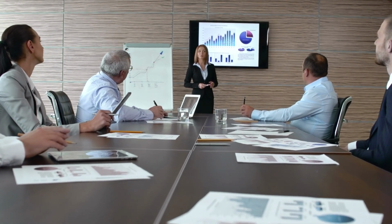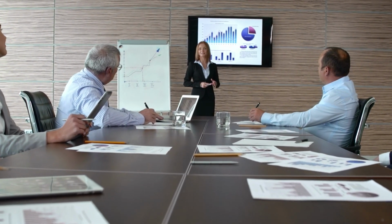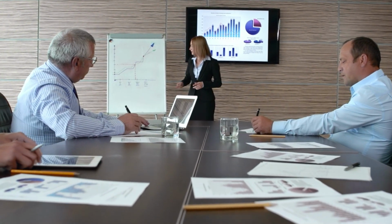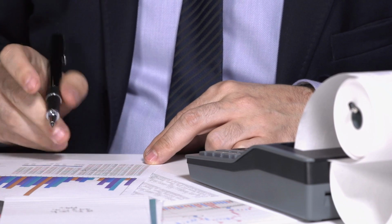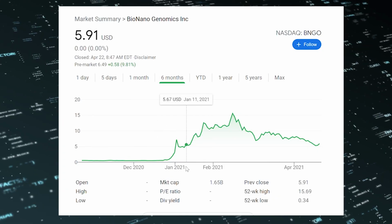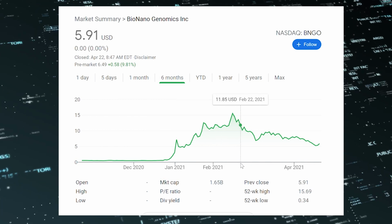Investors had high hopes for BNGO in the first few weeks of the year. The company highlighted the progress and strengths of its optical genome mapping technology at a 5-day symposium. Then BNGO raised $335 million in operations, including public stock offerings. As a result, the stock soared more than 400% from the start of the year through a peak in February. Since, the shares have dropped more than 50%.